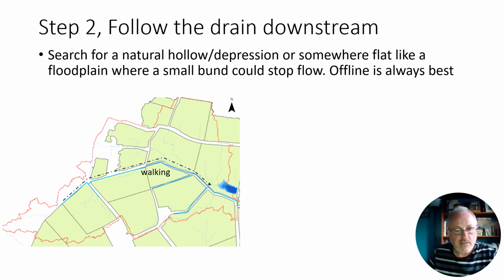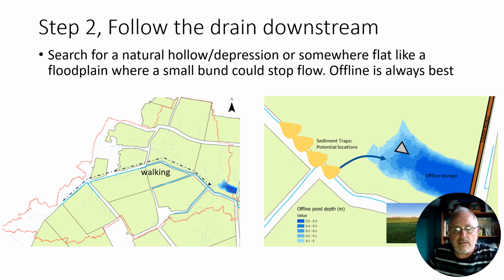So you go for a walk from the top. We were walking down talking about fencing and buffer strips. And then we got right down to the bottom of this drain on the farm, and we said this would be a great location for some online sediment traps to take out the sediment from the flow, as you saw earlier. But also this was a great place to spill flood flow in an offline pond.